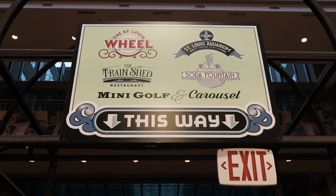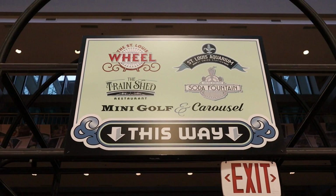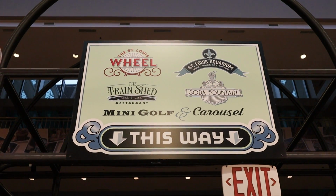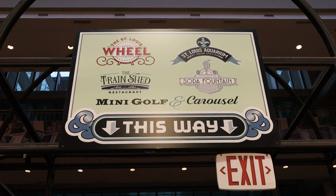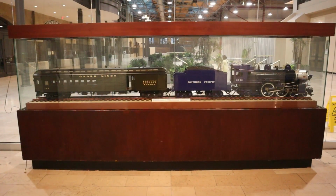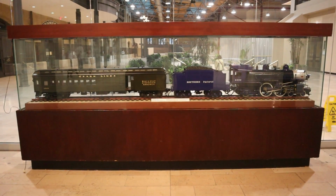Follow these doors and you head to the St. Louis Wheel, Train Shed, St. Louis Aquarium, Soda Fountain, Mini Golf, and Carousel. Model train on display. And another model train on display there.